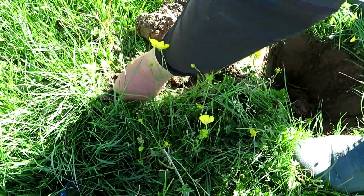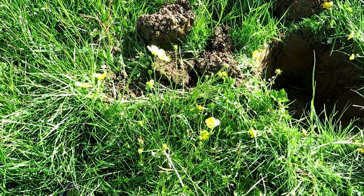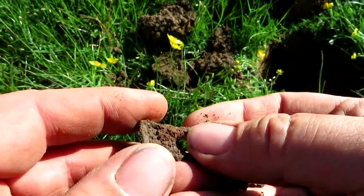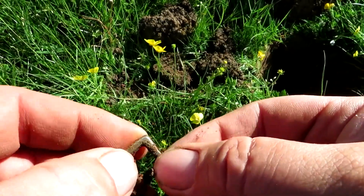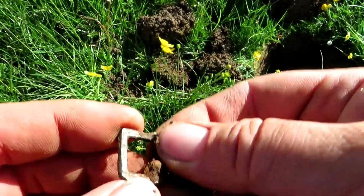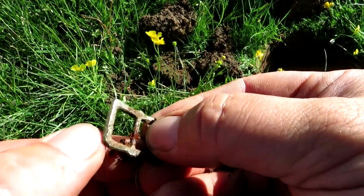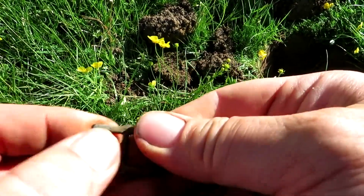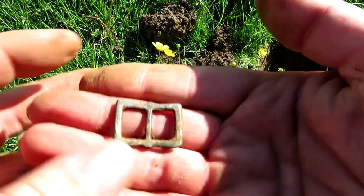Oh, there it is. Not another spectacle buckle, not another one. There's another one. Is it the same as that other one? Almost. Oh, it's got a lovely shine to it. Hmm. Ooh, pin's gone. Oh, yeah, definitely gone. Iron pin. Funny how all these buckles look the same, isn't it? The landowner must have got a job lot in.